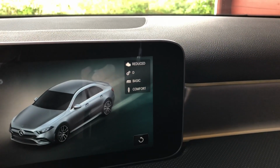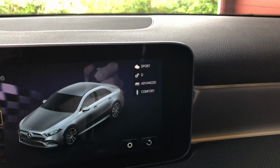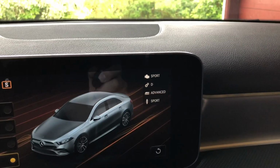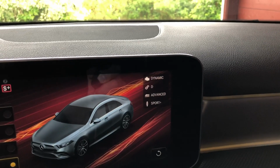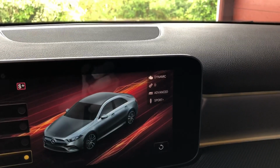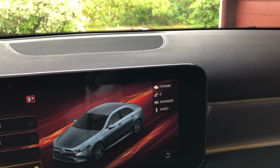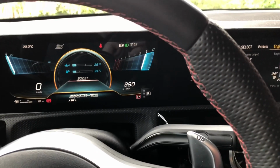So with the slippery, you have reduced power, automatic transmission, basic exhaust and comfort suspension. You go to individual, well, that one you can control yourself, you can do whatever you want there. Comfort, okay, moderate engine, drive, basic, comfort. If you go into sport, you get advanced exhaust, and the suspension goes to sport. And then you have the Sport Plus, which is the best for driving. So you have dynamic engine power, drive for okay, I've got that automatic gearbox at the moment, advanced exhaust, and sport suspension. So that's something new that doesn't exist on the A250. Apart from that, it's pretty much all the same stuff going on.